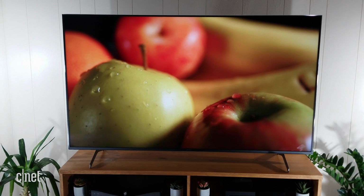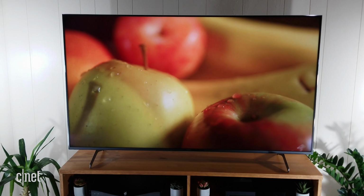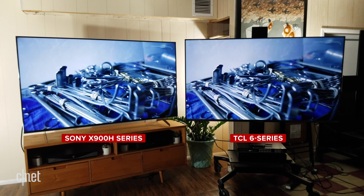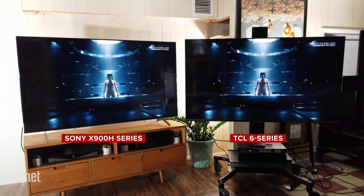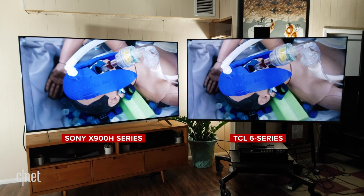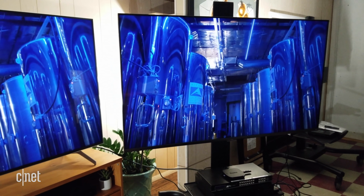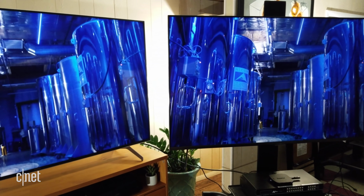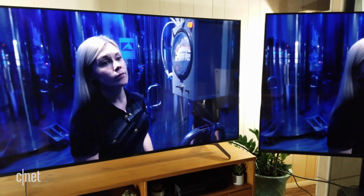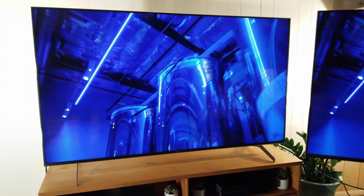So that's the features. Very strong on the Sony X900H, but what about picture quality? So my main side-by-side comparison for picture quality was against the TCL 6 series. I'll spoil it now. The TCL did a little bit better in my side-by-side tests. It delivered deeper black levels, better contrast, and a brighter image than the Sony. The Sony still had an excellent picture, however, and unless you're going to be looking at these TVs side-by-side, I doubt if you'll miss it.